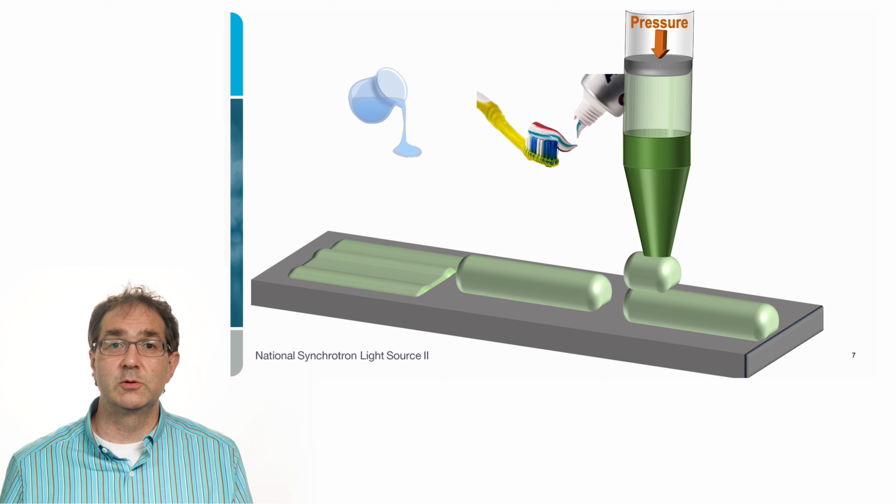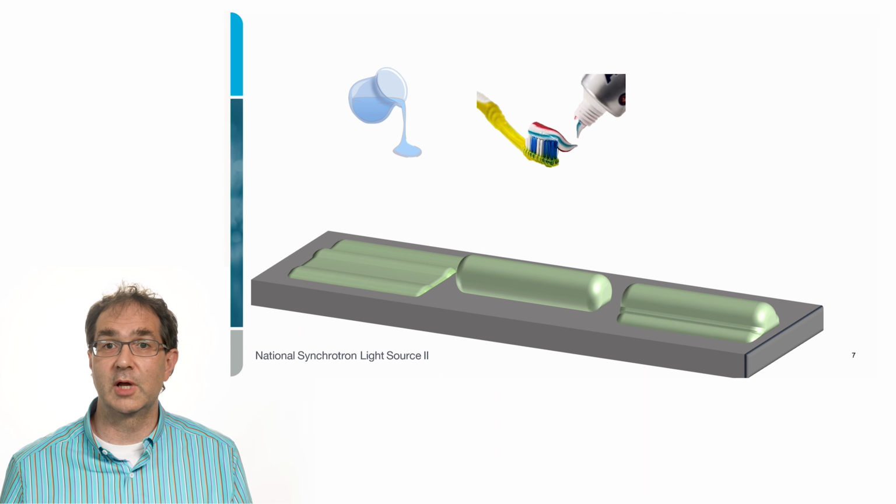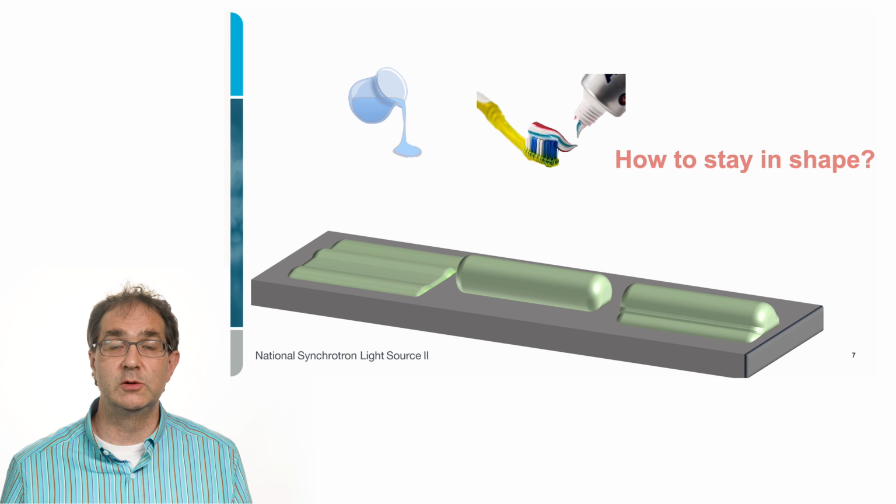But if you ever try to print a car out of toothpaste, you'll probably figure out that it will collapse under its own weight. So that brings me to the second question: how do we make the part stay in shape until we induce the final solidification of it?